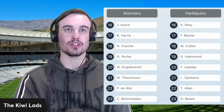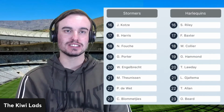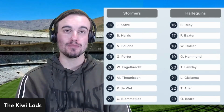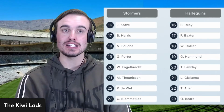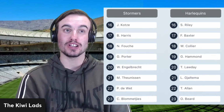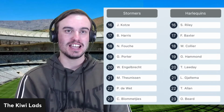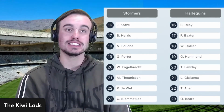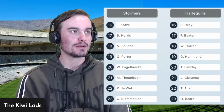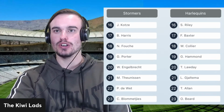Just very quickly looking through at the reserves, the names that stand out. I would say the fact that they have gone with the 6-2 split here for the Stormers, it's going to be intriguing to see how some of those big loose forwards go, such as Engelbrecht and Marcel Theunissen. Also Cleyton Mlomekis is not starting this match. Instead, he will be coming off the bench later on in the contest.